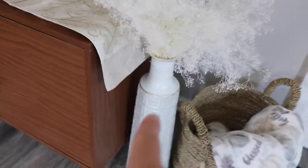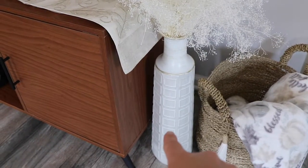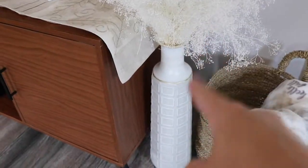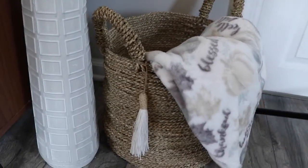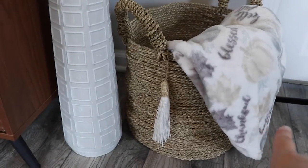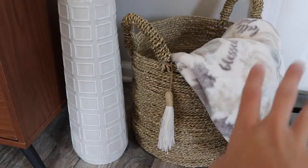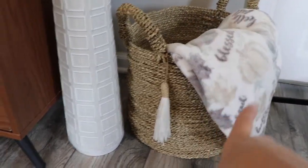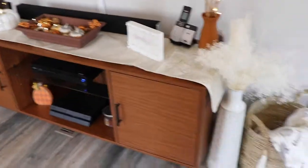And then down here, this is a year-round decoration, but I just kept it because it matches. I got that from Hobby Lobby. Actually, I got all of that from Hobby Lobby. They were separate and I just put them together. Then down here, we have the blanket that I got from Christmas Tree Shop 2 years ago. And this basket I got from Home Goods in the beginning of summer. I just decided to switch out the blanket and keep the basket there. So that is my entertainment center.